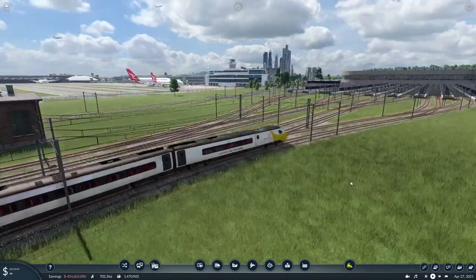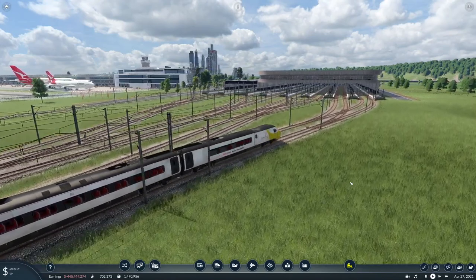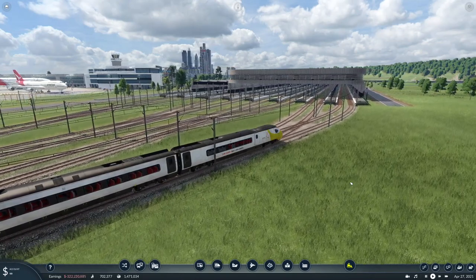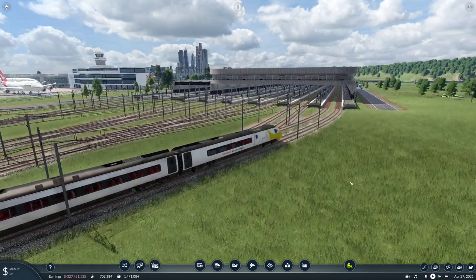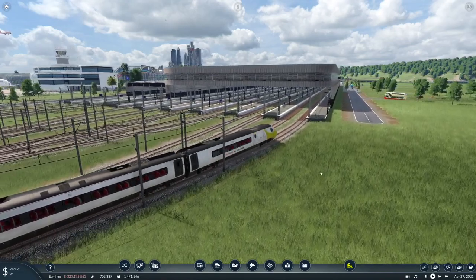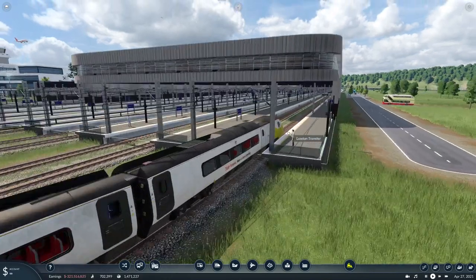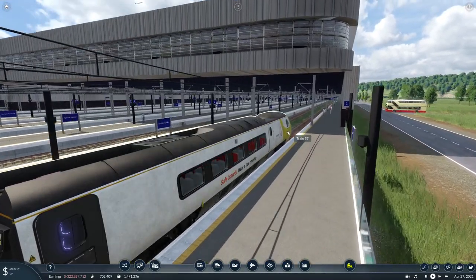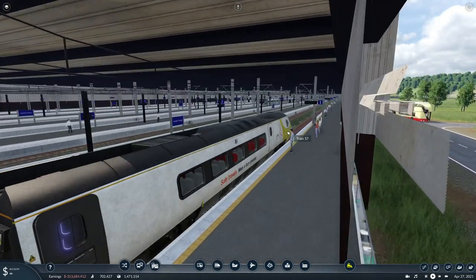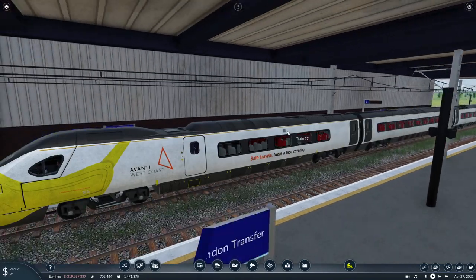So the train is arriving into London Euston. Again, great model this. Also, yet again, another nightmare to actually build out. But you can see the London skyline in the background. Looks nice. There's one of our New Age Routemasters. There's a blue one down there. Looks like the station is fairly empty, which seems odd because I would imagine Euston Station would be pretty busy.